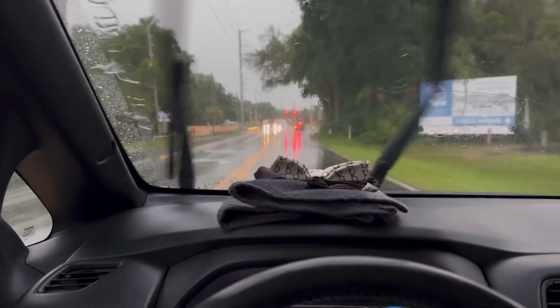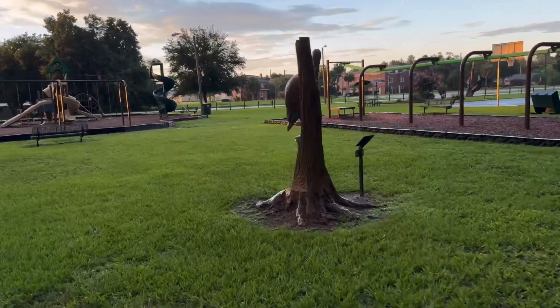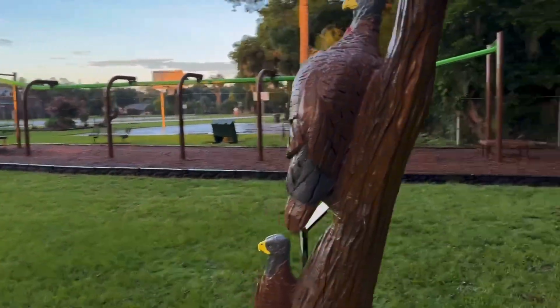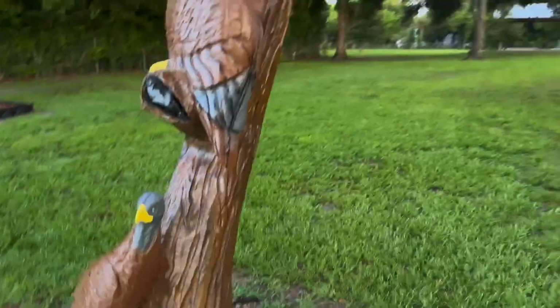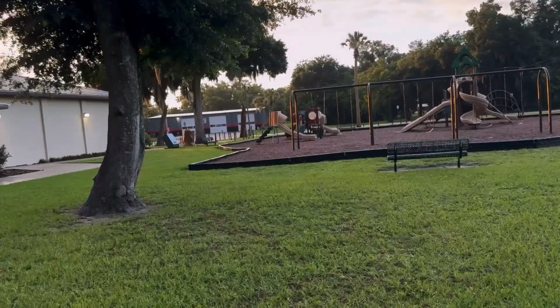Well, we are in Umatilla at the moment. This is home of the Umatilla Bear Festival. You guys can Google it. It's pretty cool. Been here a couple times during the Bear Festival. But look at what they got. They got all these. This isn't the only one. They got all sorts of animals. Like over there is a panther. Got this, and there's some bears over there.